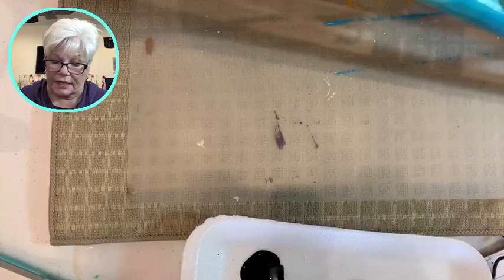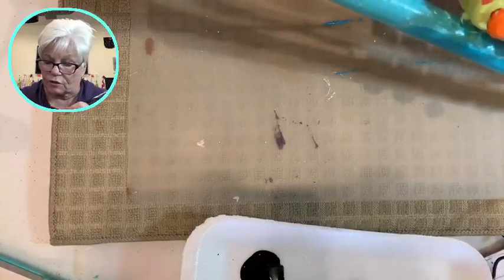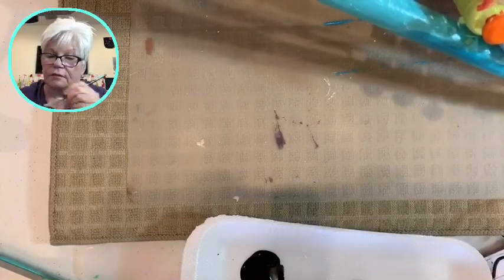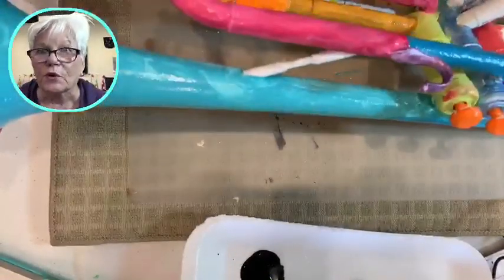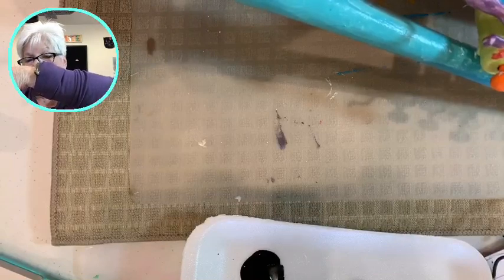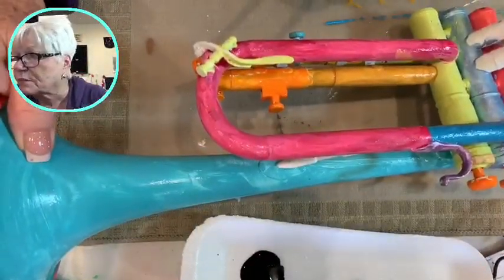Okay, this isn't the last coat that I'll put on this, because now I'm starting to put a few designs and lines and make it pretty. So it's just getting these little areas here. I'm sorry. I look up and then you can't even see my trumpet.